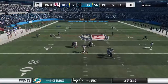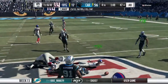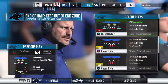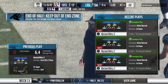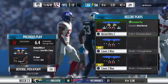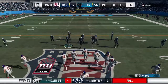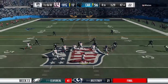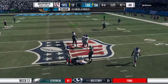Throwing on 1st down is Brady. To Shepard, complete over the middle. And he'll be taken down, but not before he gets into enemy territory. Give him 12 yards on that one. It earns him a fresh set of downs. On 1st down, Brady. And no escaping this time as he'll go down.